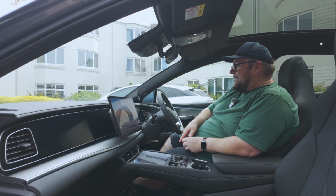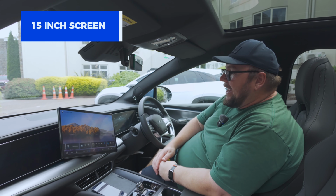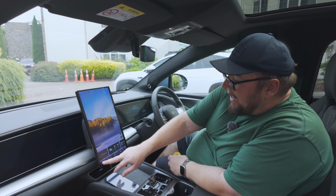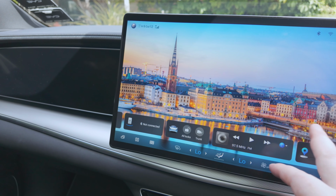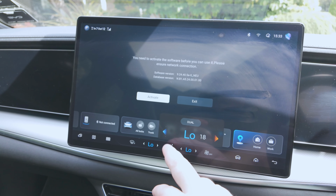Now we have the 15-inch screen over here. It can be rotated. Now this is the software we've seen in the Shark as opposed to the BYD Atto and Seal, though they're probably getting this software as well. It does pretty much what all of them do so far. I quite like the software. It works nicely. Of course, it is connected to the internet.